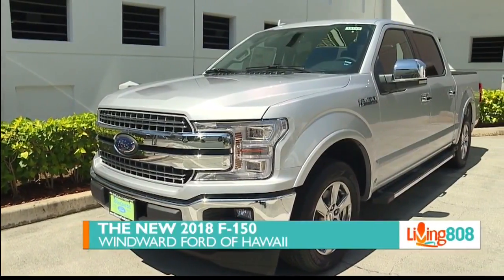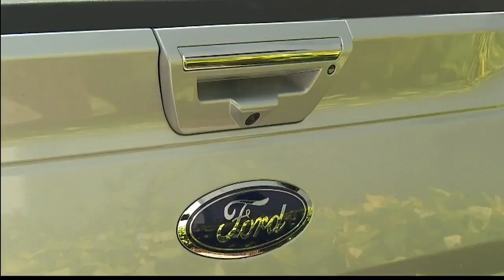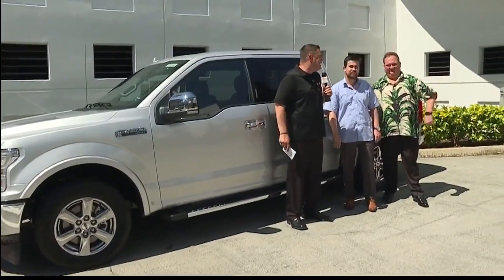If you're into trucks, Windward Ford has you covered. This is a beauty, the 2018 F-150. Joined now by Jonathan Young, General Sales Manager, and Kelly Boyd de Lima, who proudly stamps his name on the Ford brand. Windward Ford, trucks, kind of synonymous. Why do you think that is?